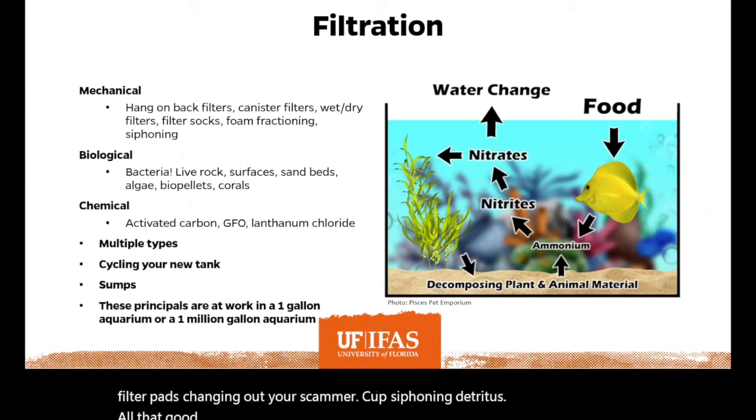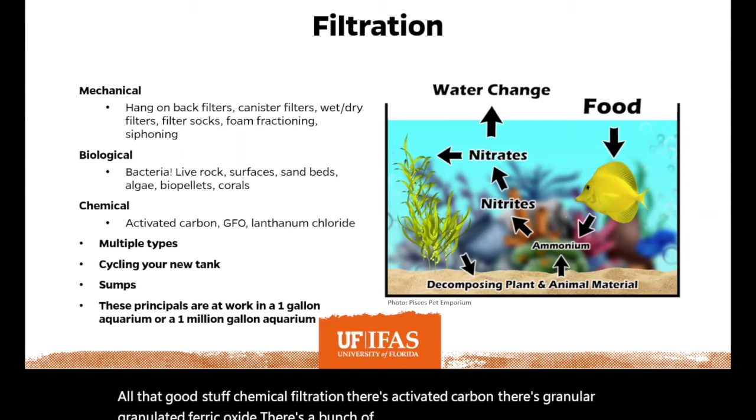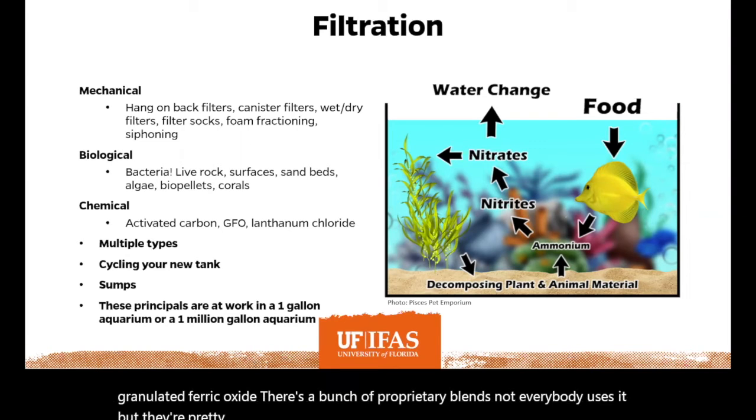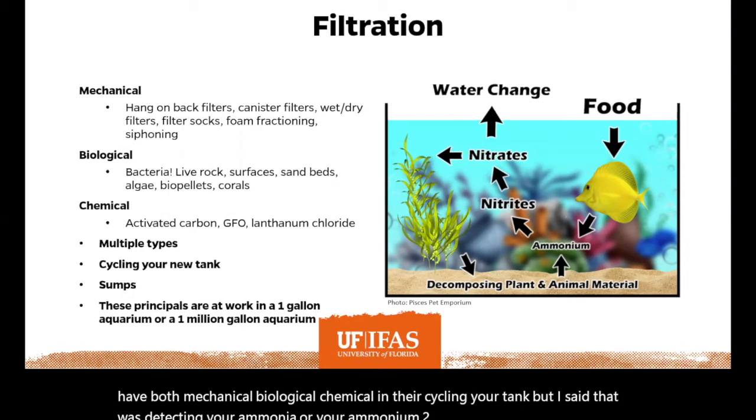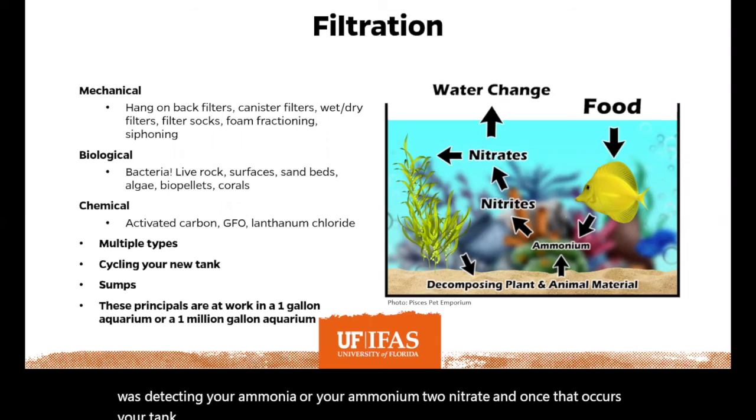Chemical filtration: there's activated carbon, there's granulated ferric oxide, there's a bunch of proprietary blends. Not everybody uses it, but they're pretty common, and that's something to look for. Your tank is going to have mechanical, biological, and chemical filtration in there. Cycling your tank, as I said, is converting your ammonia or ammonium to nitrate. Once that occurs, your tank is cycled. You just do a water change and start adding your livestock in there.